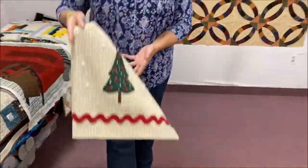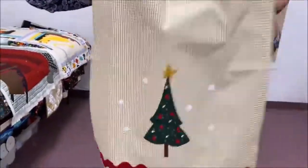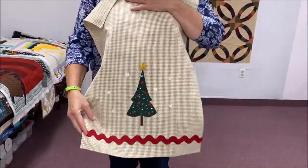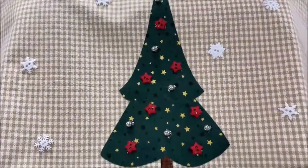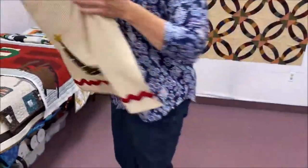This is also one of the bonus projects. And again, you will get everything that you see here. Dingle, dingle. I don't know if you can hear it, but it is dingling. It's a nice towel with a little bit of rickrack, some snowflake buttons, and of course some embellishments on the tree. Okay, so that's one of them.